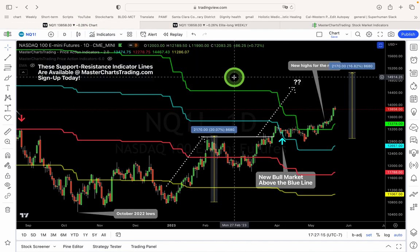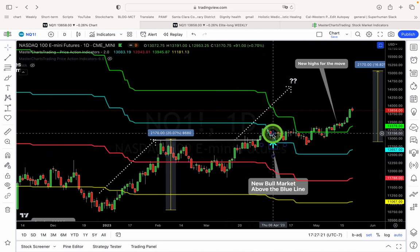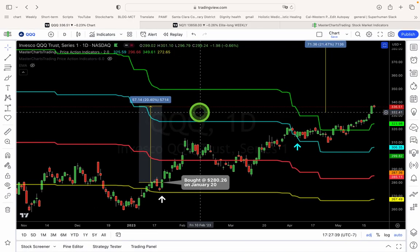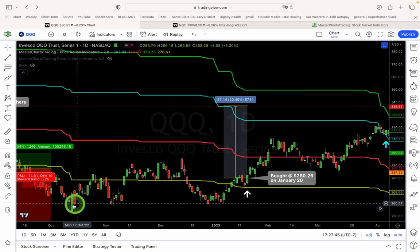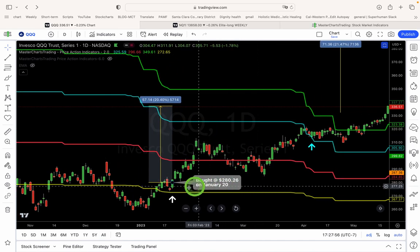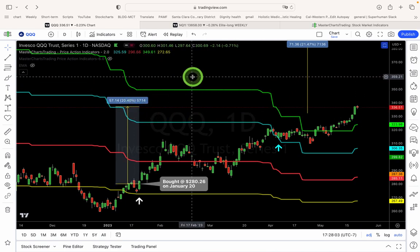Make a comment. Using my indicators to trade, this is already an unequivocal bullish signal right there. A buy signal occurred where I'm hovering on April 6th for NASDAQ. Me personally, I was already questioning the entire bearish narrative back even earlier, like in October. I was like, this just does not look like a bearish continuation. And I went ahead and bought QQQ on January 20th at $280.26. It is currently at 336, so I am about 20% up on QQQ.